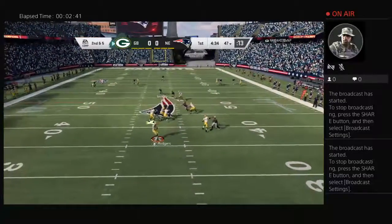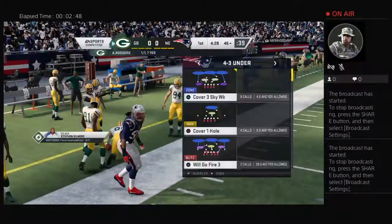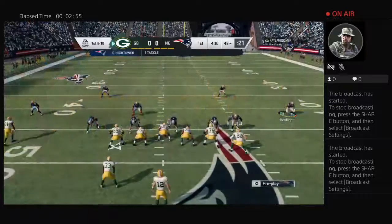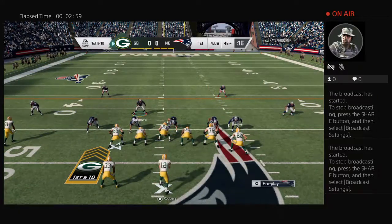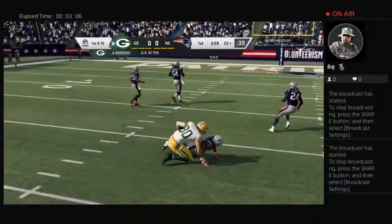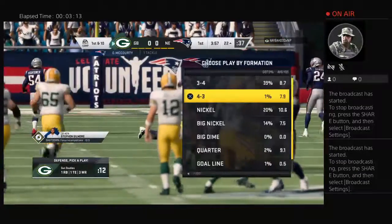Second and 5 now. Rodgers buying time to his left. And this is caught. It's Jimmy Graham. And he'll take it down shy of the 45 at the 46. 7 yards there and a 1st down. Throwing on 1st down is Rodgers. And Graham's got it over the middle. And he'll get this one down near the 20-yard line, just shy of the 20. A really nice gain of 25 yards.